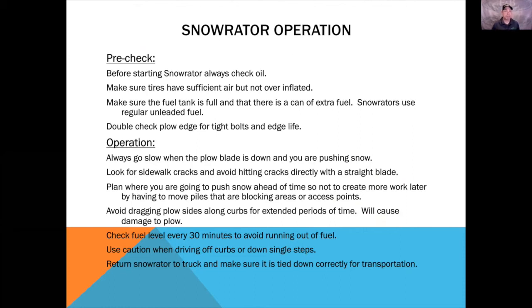That should be standard on any mechanized piece of equipment, but always check for oil. Make sure the tires have sufficient air, but not overinflated. Make sure the fuel tank is full before it leaves the yard. And then also make sure you have an extra can of fuel. Snow raiders use regular unleaded fuel. They are not diesel. So make sure you're aware of that. And then double check the plow edge before you go out. Make sure the bolts are tight. And also make sure there's enough meat on the plow edge that you're not going to be plowing into the actual mold board. If you don't understand that or don't know about it, you need to check with the supervisor before you do it.